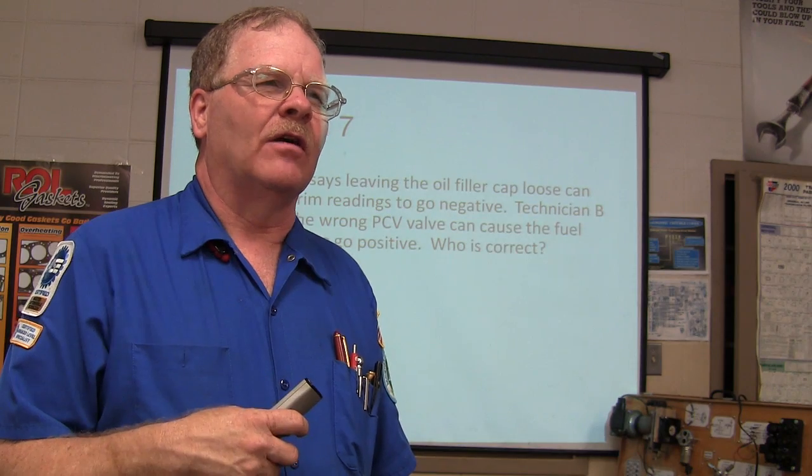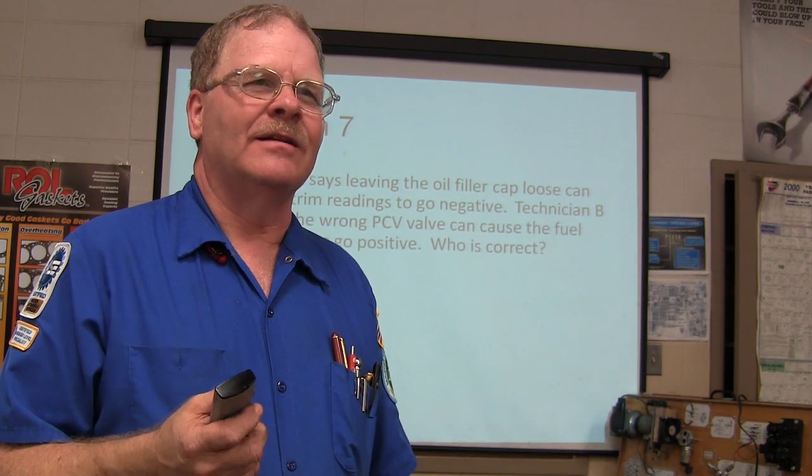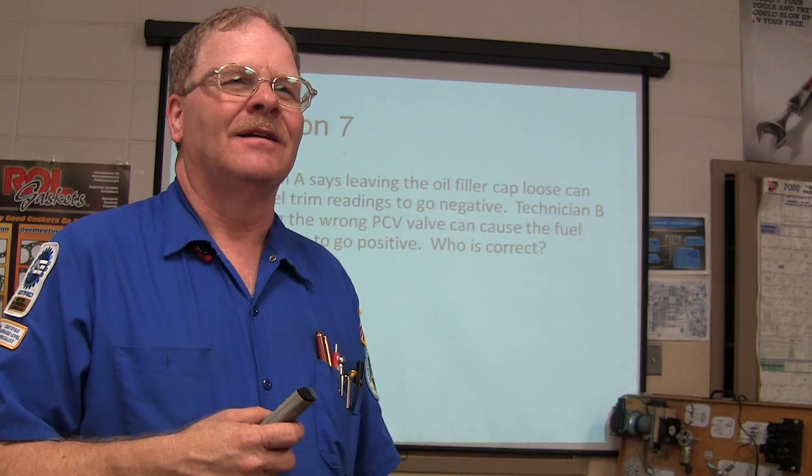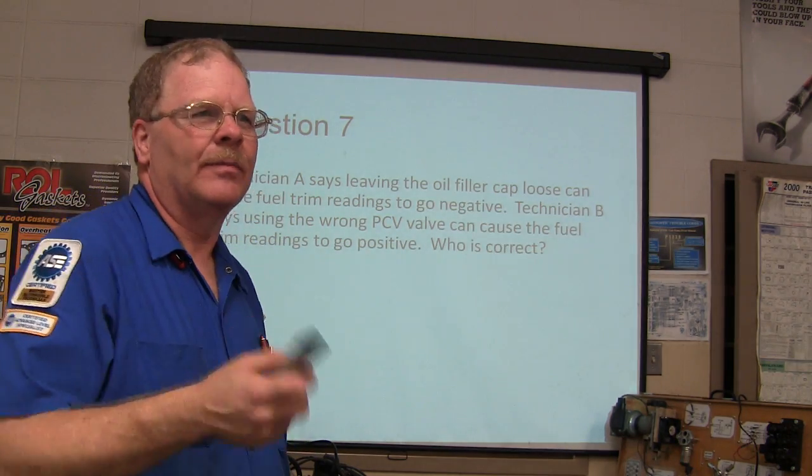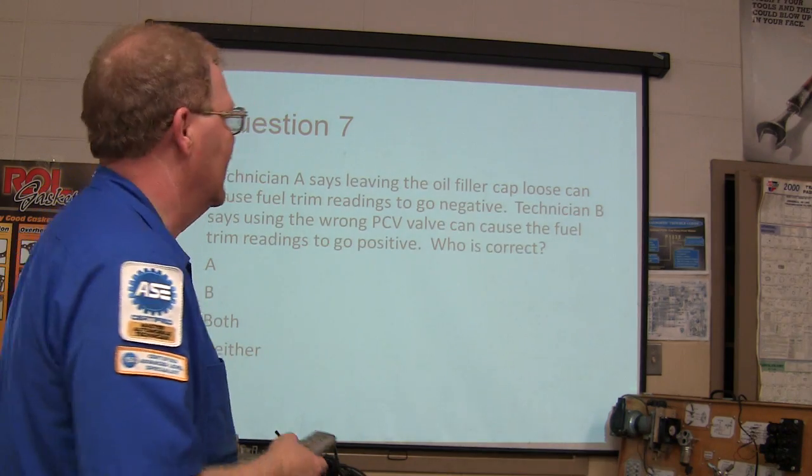So if you take the oil filler cap off, is it going to run too rich? That's all in the crankcase. Unless there's gasoline in the crankcase, which is something it would pick up through the PCV system. That's why, if you've got one that's reading too rich, you want to take your PCV valve out and cap it, and see if stopping that PCV flow does away with some of the hydrocarbons coming out of the crankcase.